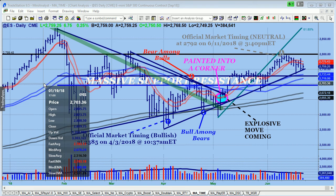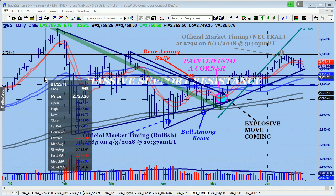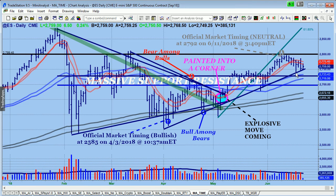We anticipated maybe a little bit of a flush out move to 2700. 2725 is the upper band. Got really close to 2735, and the market bounced markedly off of that level, but we're holding on for a little bit more exposure.